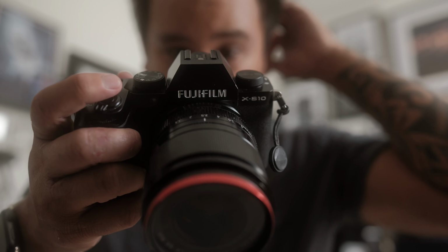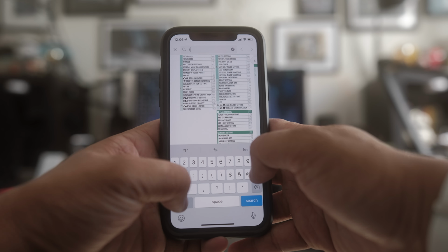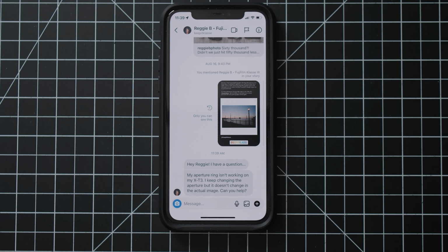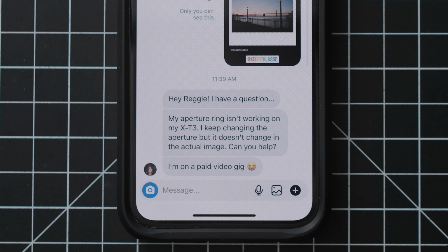That way, if you get stuck in the field, you don't know what's happening, it's bugging out, you can always reference it later. If it's on your phone, you can do Control F, search for a specific keyword that you're looking for, and get on your merry way, because I have had way too many people DM me asking, like, hey Reggie, how do you do this on your Fujifilm camera? I'm at a wedding, I'm at a shoot, I can't figure it out. Read your manual. Let's move on to the next point.